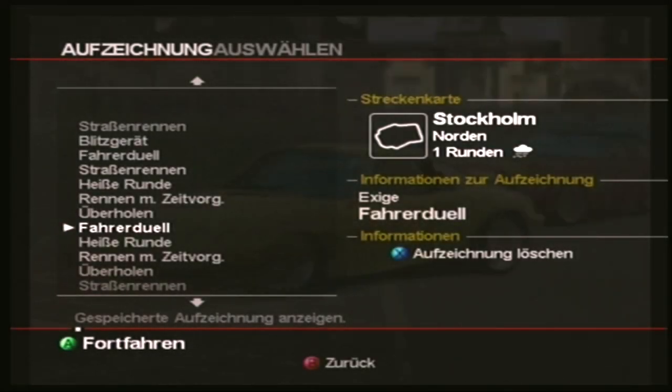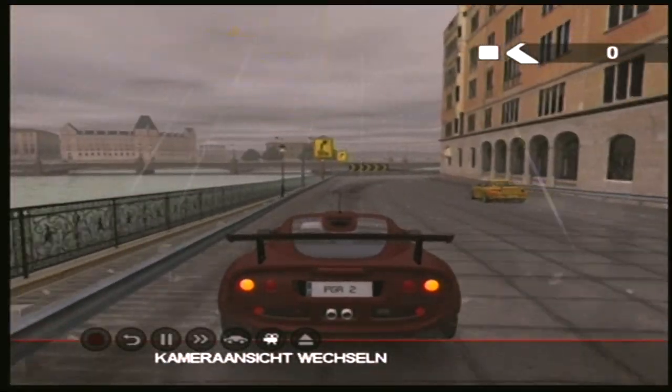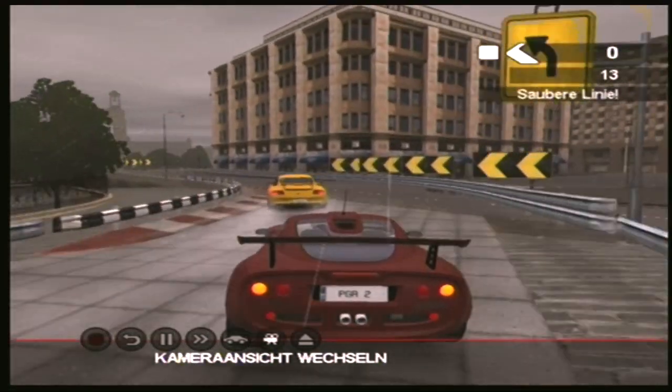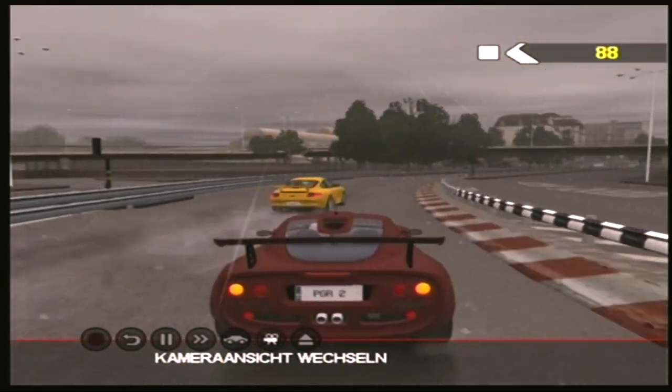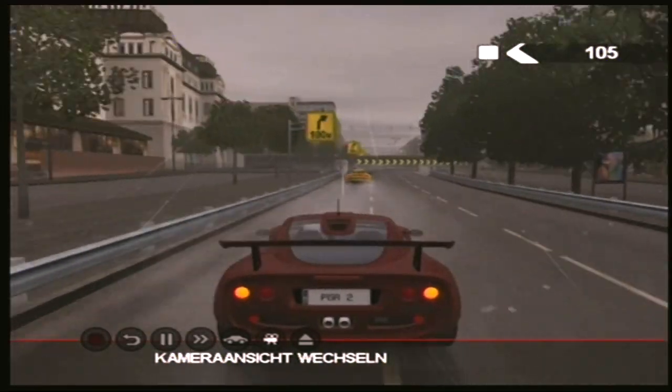So, in the next challenge I opted for the Lotus Exige, this is how it's called. Definitely a track special car, driving through Stockholm yet again. It's a head-to-head, as you can see, and in the rain again. And we're racing against the 911 GT3 996.